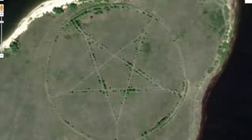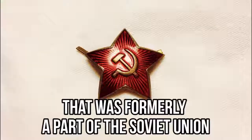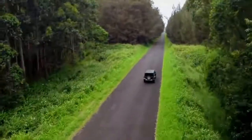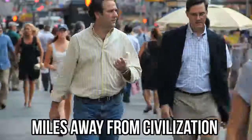Giant pentacle. What you see here is one of the creepiest images ever spotted on Google Earth. This pentacle is 1,200 feet wide, and it's located in a remote area of Asia that was formerly a part of the Soviet Union. It's right on the southern shore of a reservoir, and it can be found more than 12 miles from the nearest city and miles away from civilization.